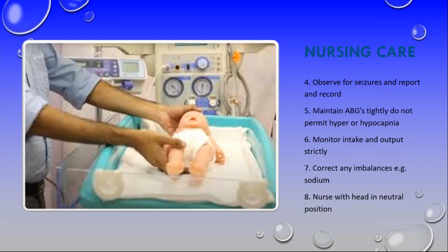We have to observe these babies for seizures and report and record it. We have to maintain our blood gases very tightly and do not permit hyper or hypocapnia, because this is going to affect the brain. Monitor the intake and output strictly. Correct any imbalances such as sodiums. The sodium monitoring here is essential. Hypo and hypernatremia will give you seizures, and that will worsen the outcome.